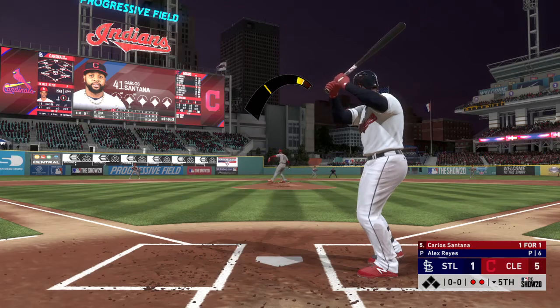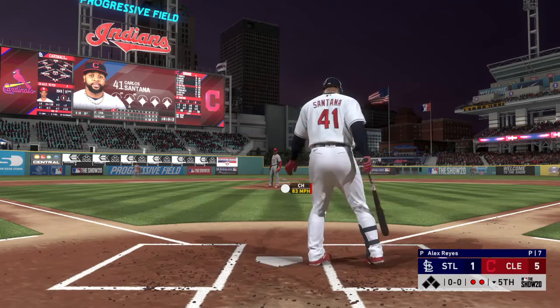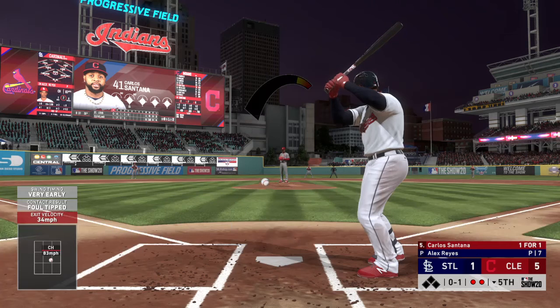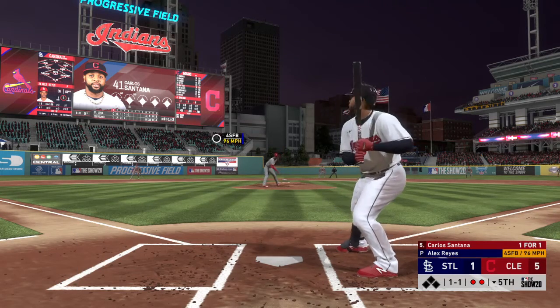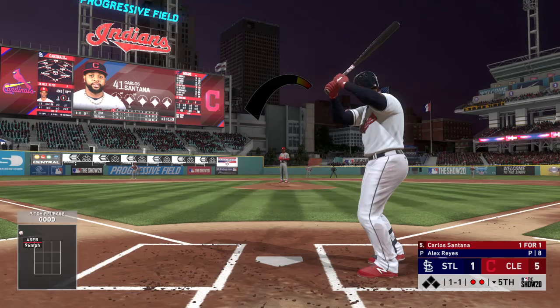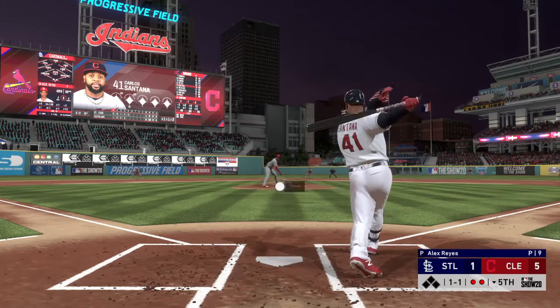Infield shifted well to the right. Here's the first pitch. Reyes, a 25-year-old, throws a 4-seam fastball, a curve, a changeup, and a 2-seam fastball. The 0-1. There's a fastball well off the plate for a ball. 1-1. Fouled off.